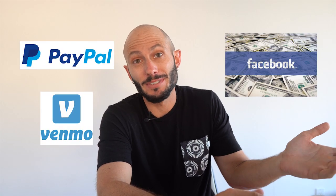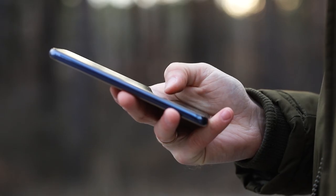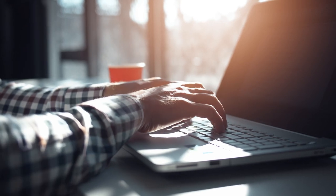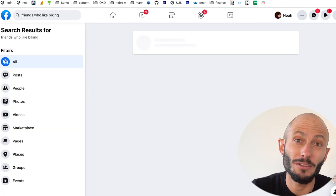And then instead of creating the whole Facebook commerce thing, I'm just gonna take PayPal, Venmo, or Facebook Cash if anyone's actually interested. And if no one's actually interested, I didn't spend money, didn't spend time. Another thing that I would actively do here is text people, probably email people. I would try to go on Slack. Anywhere that you have real-time communication for people who are qualified, you can also search on Facebook friends who like biking and start messaging those people directly.